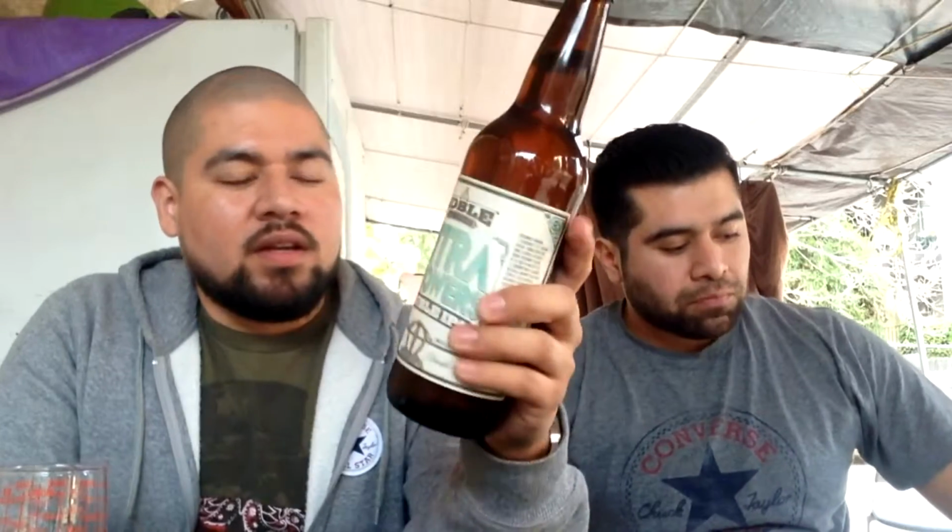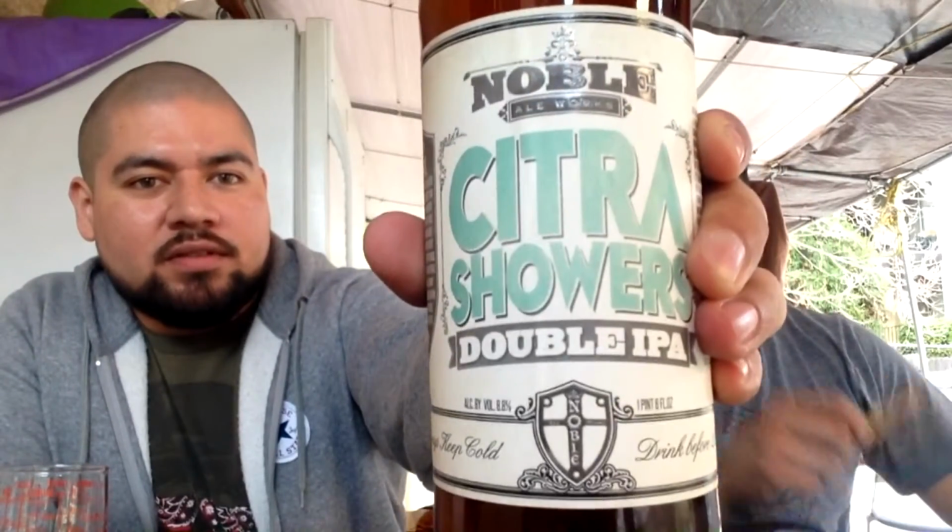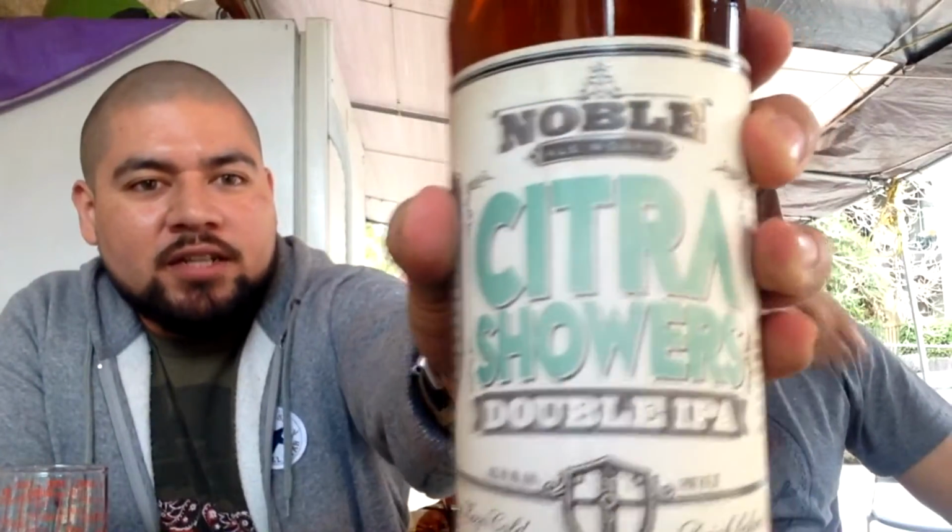So here we go, doing something a little different. This one seems to be getting a lot of hype. Citra Showers from Noble Aleworks here in Anaheim. Did I say it was Anaheim? 8.8%. Always keep cold. Drink before February 23rd this year, 2014. I don't know why, but I really love their labels. They're just very simple, very classic. I don't know why, but they look good.